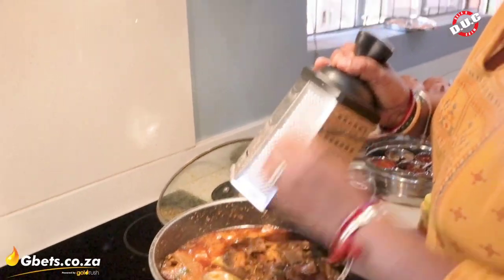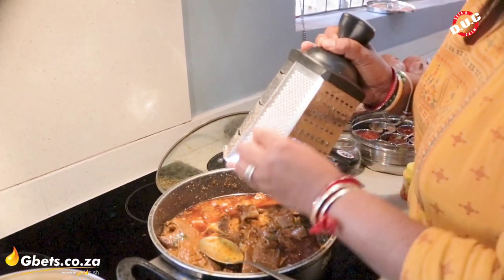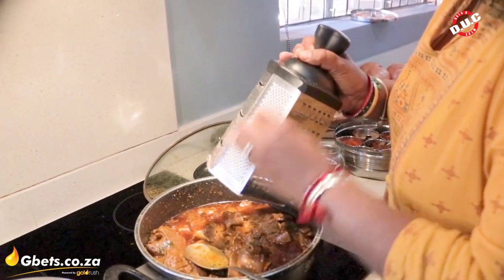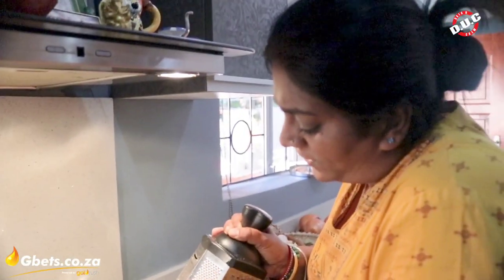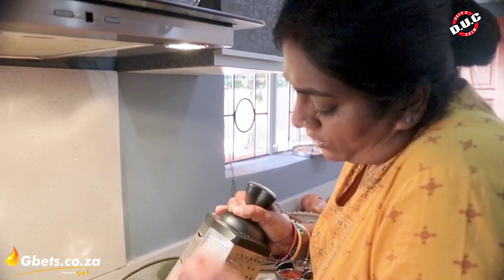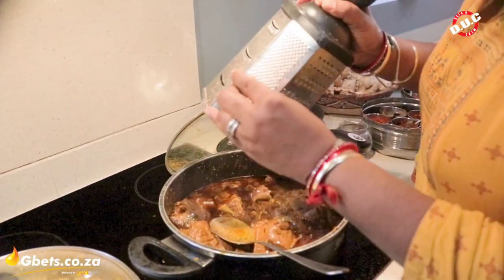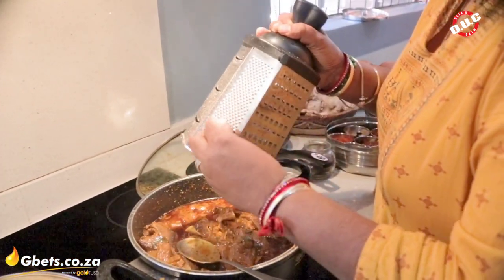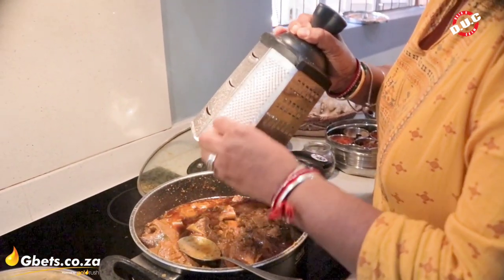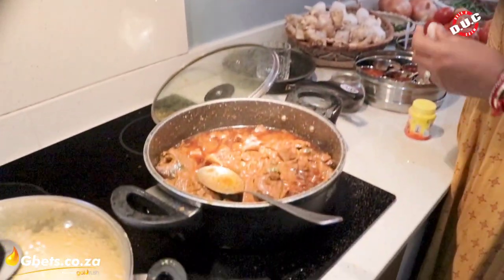So like I said, we use Kashmiri chili, almost 2 tablespoons of Kashmiri chili. We use cumin and coriander. I used a mixture of cinnamon, aniseed powder. There we go, I'm making the nutmeg. Wow, see the taste of this lamb biryani. A quarter of this nutmeg. Nutmeg is also good because it aids in digestion.